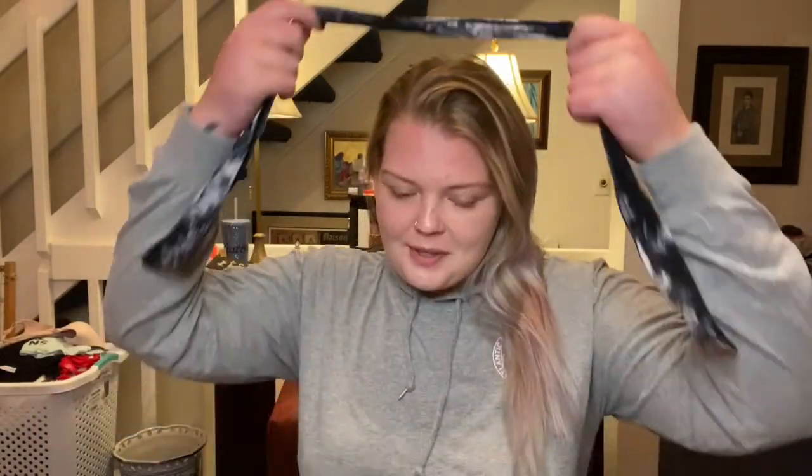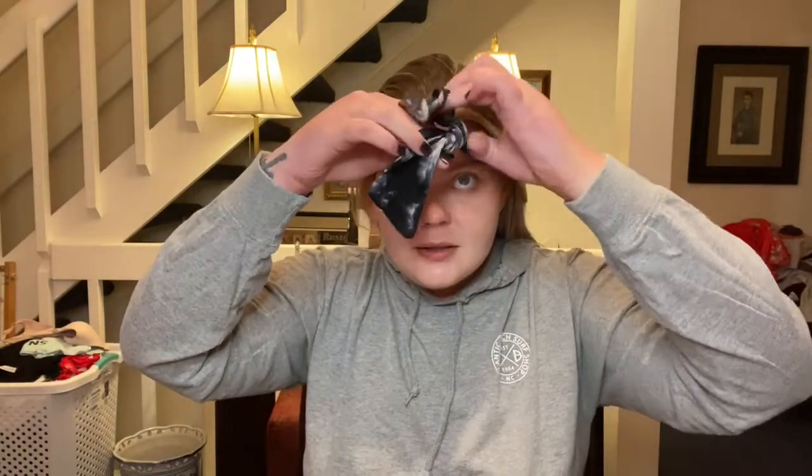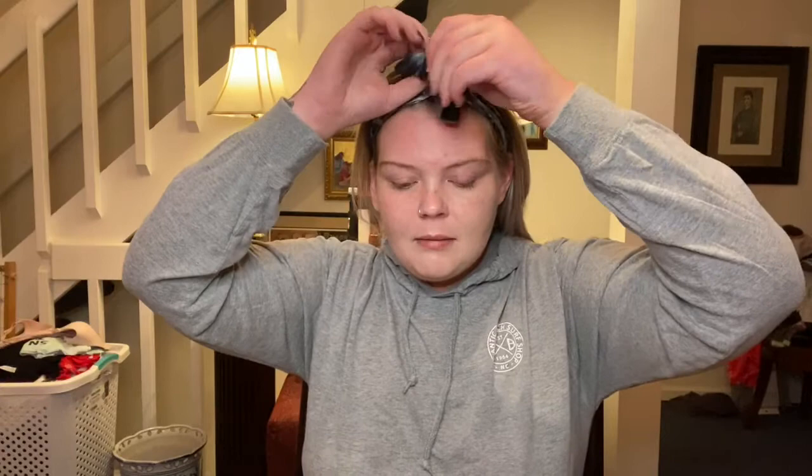I have to show y'all this. I got it off Amazon and it's just a black and white tie-dye headband. I don't know if y'all watch Casey Holmes, but she always uses these whenever she's doing her makeup, and she puts them behind her ear and ties it up here. So freaking cute. I don't think this is going to be as easy as she makes it look, but all right, let's see.